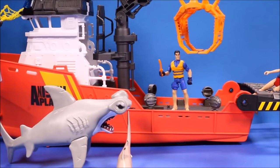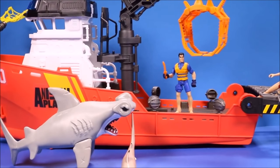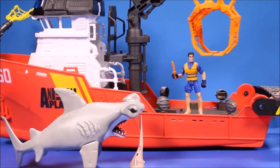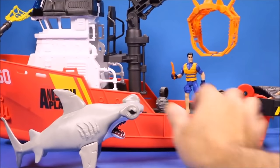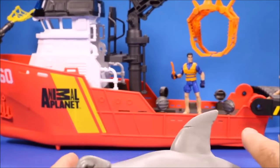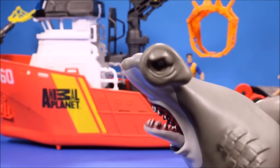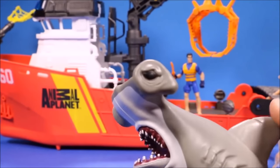Okay, guys, this set is so huge, I really don't know where to start. So I think I'm gonna check out the accessories and sharks and all that stuff, and then we will go to the ship last. So let's first of all check out this awesome tiger shark. And he does have an action feature. So if you push down the button, he does open and close his mouth.